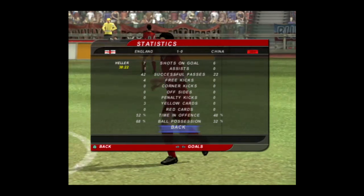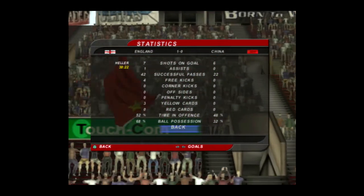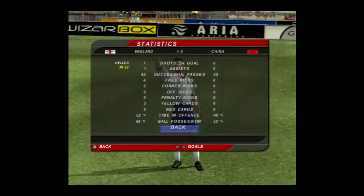David Seaman didn't have a tash there as well, so that wasn't Hitler. That was actually David Seaman.